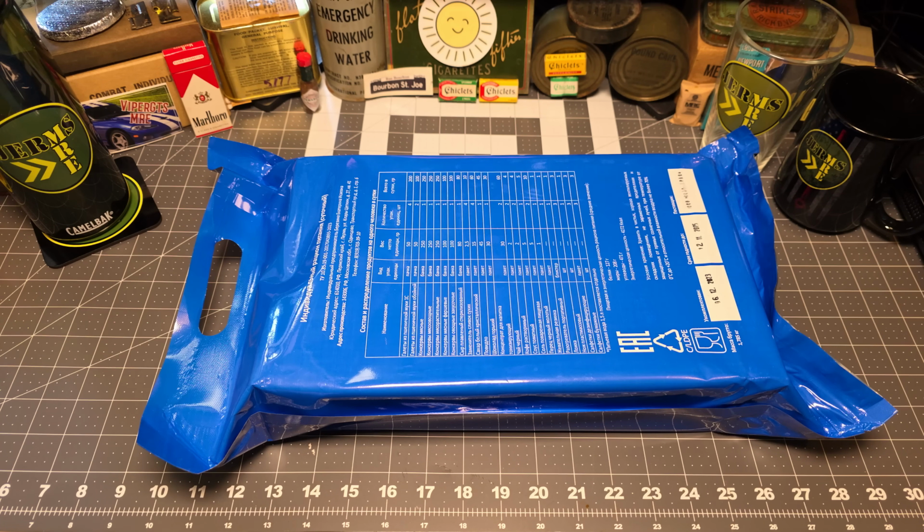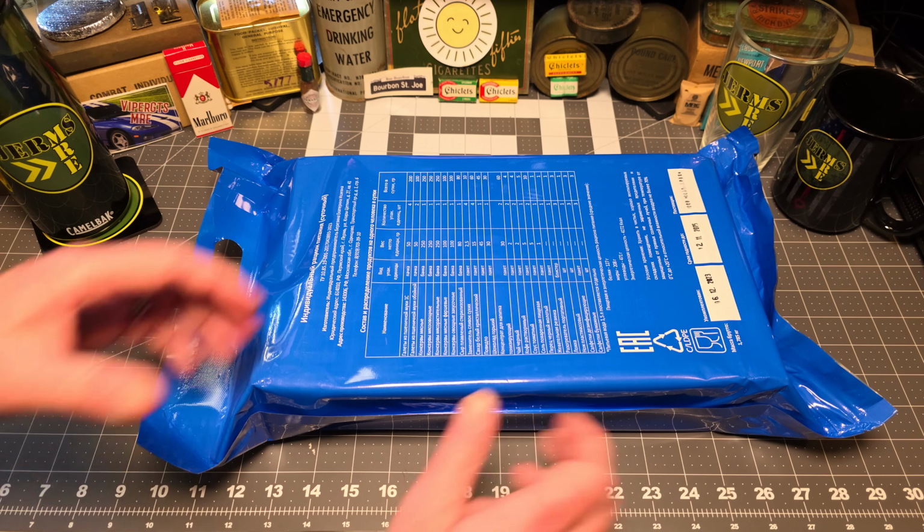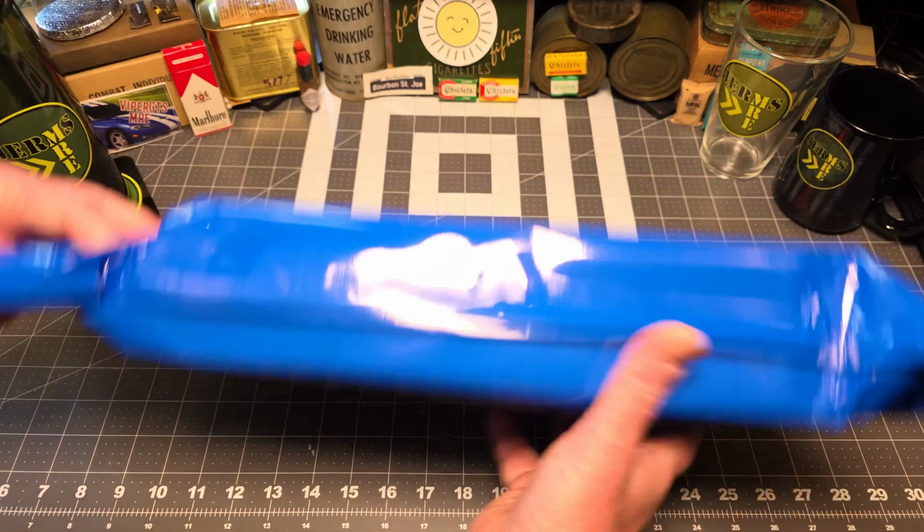All the personnel are professional military personnel, so they're all military trained. So I think these are going to be mainly distributed to the personnel who are doing disaster response or training for disaster response or search and rescue. Essentially, it's a military ration, just packaged for EMERCOM specifically. So let's get into this. Let's see what we got.